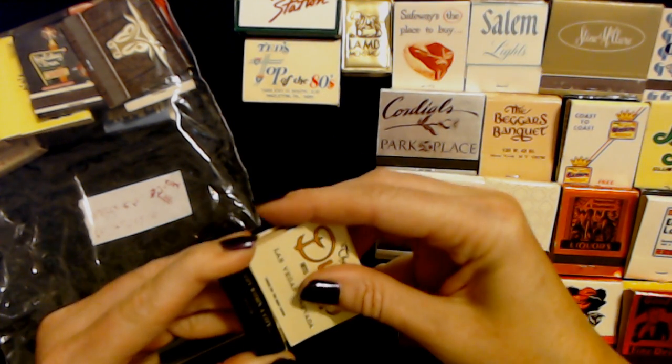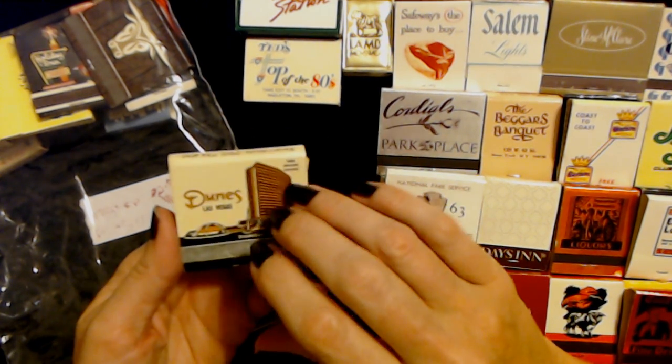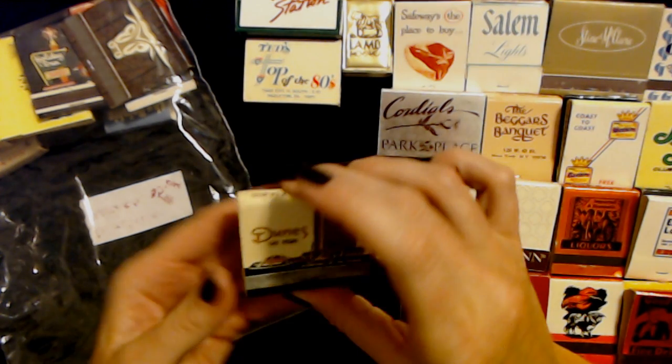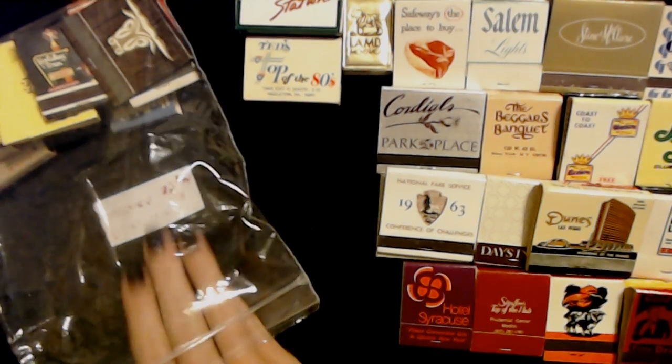So this is a hotel and a country club in Las Vegas. I've always wanted to go to Las Vegas. I've never been. I'd like to go once just to see it. I want to do that zip line that I hear they have there.